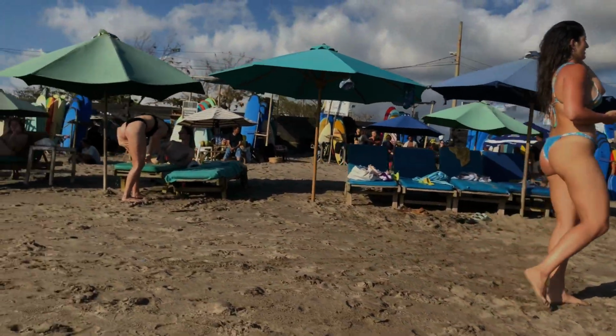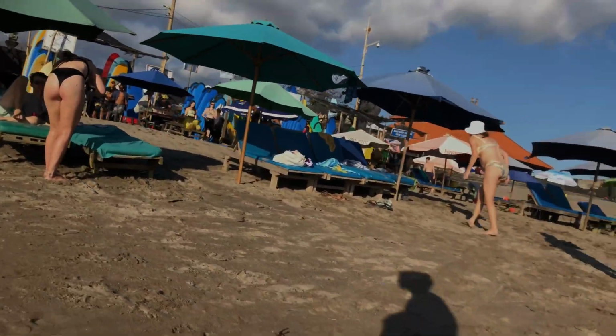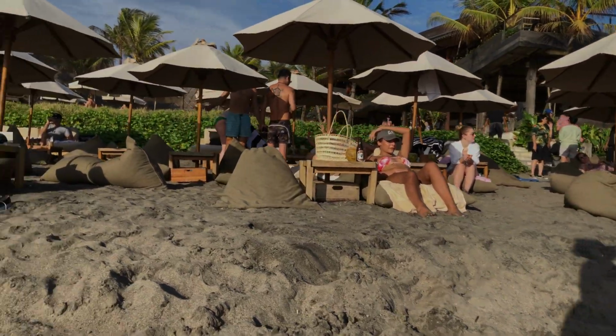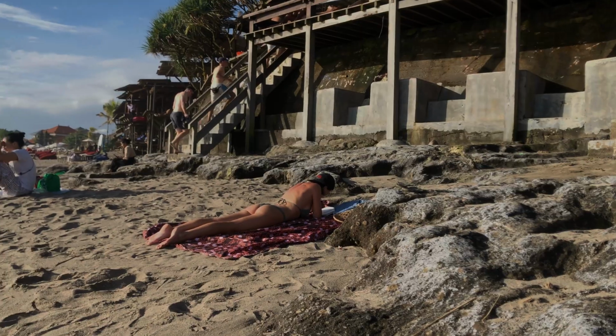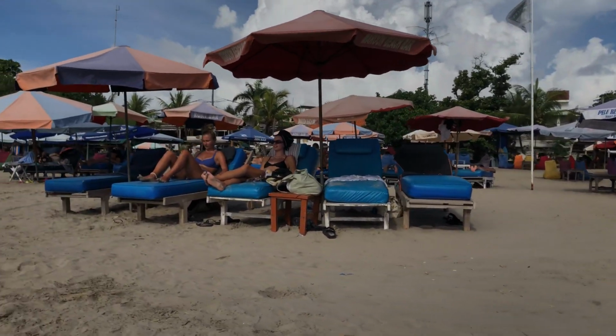As we start our walk, you can see how the sun is shining bright and warm. The white sandy beach is clean and stretches out for miles in either direction. The waves are calm and inviting, so let's dip our toes into the water and feel the warm tropical breeze.